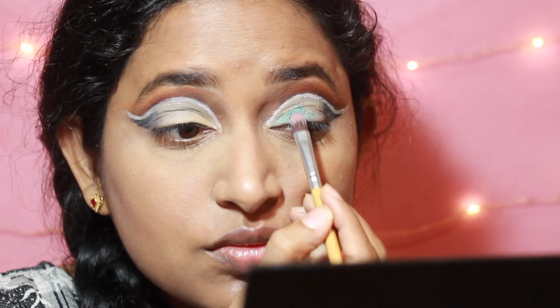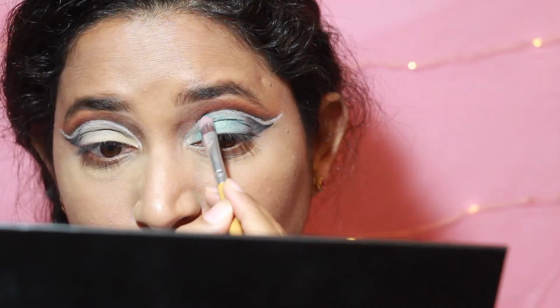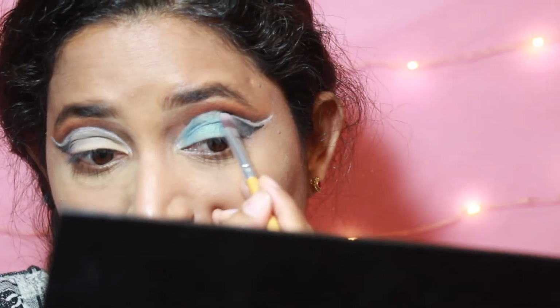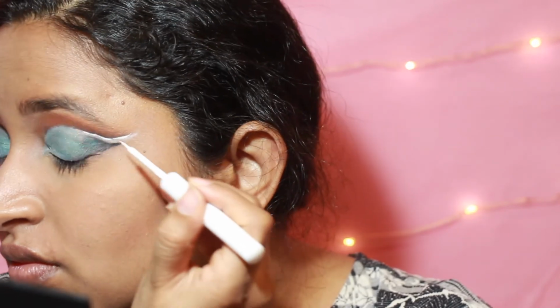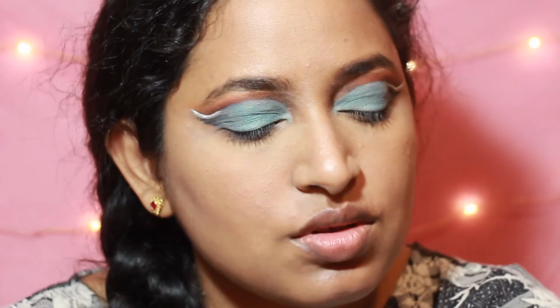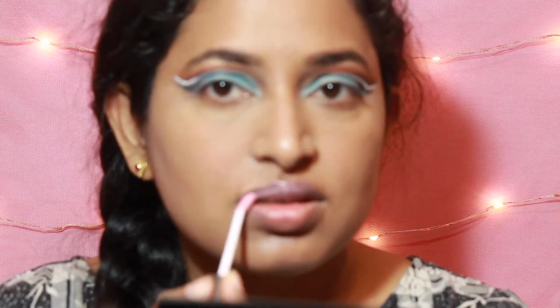Time to apply this beauty. I'm going to go in with this flat brush. And I'm going to apply the same thing to my other eye. I'm going to take the NYX white eyeshadow and apply. So this is what we are looking at. Cargo Cosmetics lip gloss swatch, but this is too light. Okay, I'll have to try the other one.